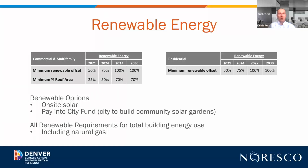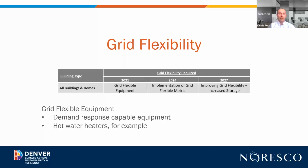The options would be on-site solar, but the city and county know that not every single building is designed in such a way that that works for them or is feasible for them. So there are other options, where you could pay into a fund that the city will manage for a community solar garden. They're looking into all these options to help get everybody on board for net zero energy and really make it achievable for everybody. And then grid flexibility. We want to make sure that there's demand response capable equipment to handle anything that's going on with the grid.